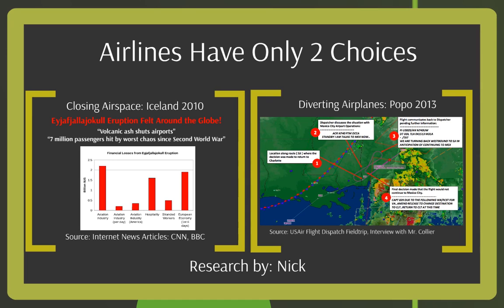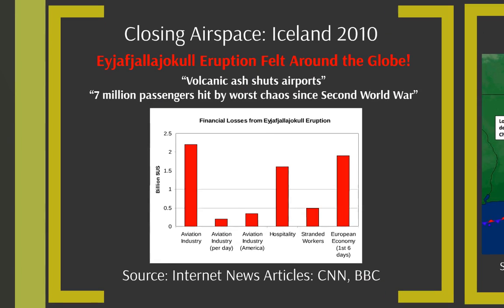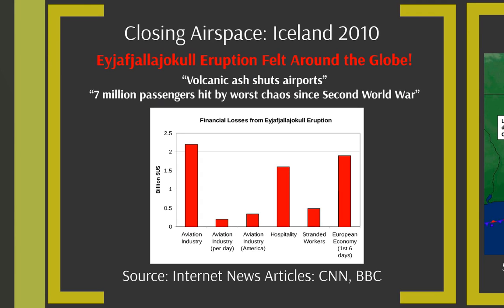We learned from an ash modeling expert that it is very difficult to model ash accurately. Therefore, airlines have only 2 choices when faced with an ash cloud: close all airspace or divert planes. When the Iceland volcano erupted in 2010 and all airspace was closed, it cost the aviation industry over $2 billion.